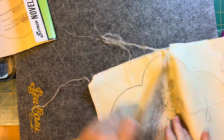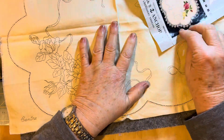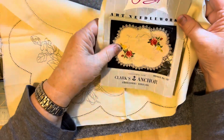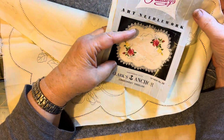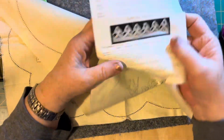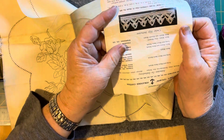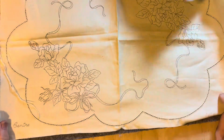I have this one. This is beautiful. I love roses. Roses and ribbons. Look at it. It's a Faultley's, Clarkson anchor. These rusty old pins in them. But it even has the pattern to do the crocheted edge on it. But yeah, that's got roses both sides.